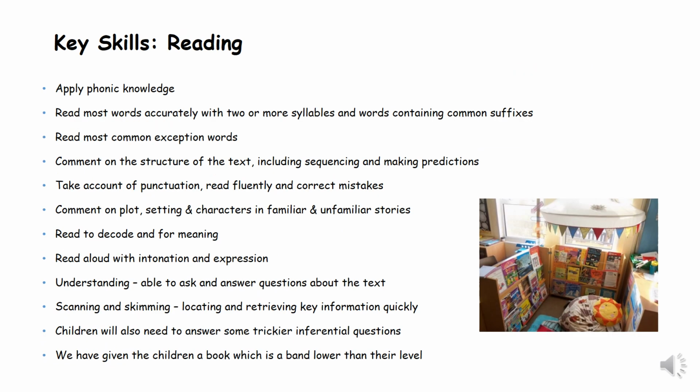Key skills for reading. The children will be learning to apply their phonic knowledge to their reading. They'll be learning to read most common exception words. There will be a great focus on the children reading at pace and with fluency and confidence.